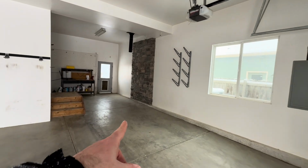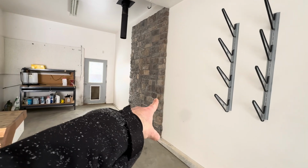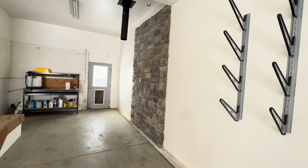And they do have this here. This is a place where you can put a wood burning stove. And then there's your thermal mass that's gonna heat up and then heat the rest of this garage.